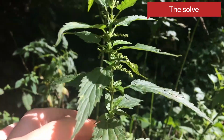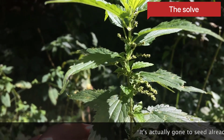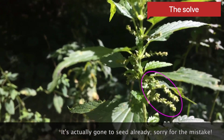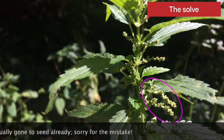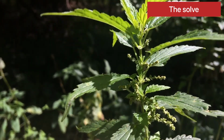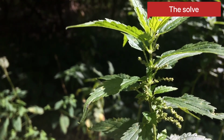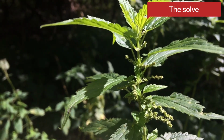Also, this guy is flowering. Those little green spikes coming off are the flowers. And you can see, whereas in wood nettle they came off at the top of the plant, these are coming off from the leaf axils, where the leaf stem meets the main stem.